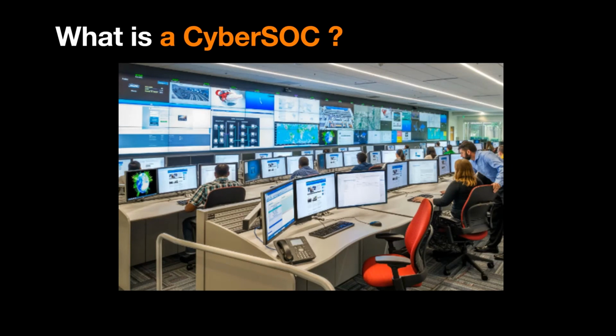So usually when you see something like this, it could be a command center, but it's usually a SOC, or again a cyber SOC. SOC stands for Security Operating Center, and cyber. I will explain why this new term cyber SOC has come into play and why we use it. So this room here is not just in the movies. It is really true. We work at that.